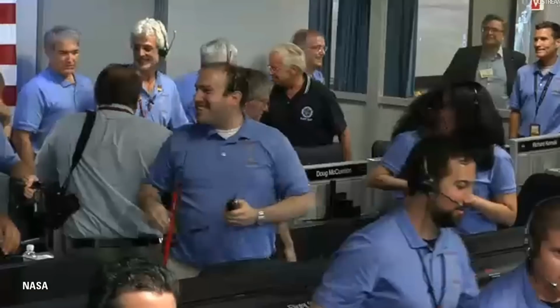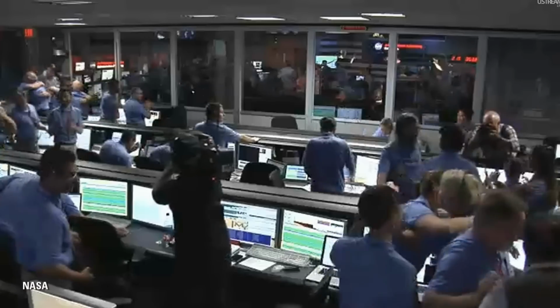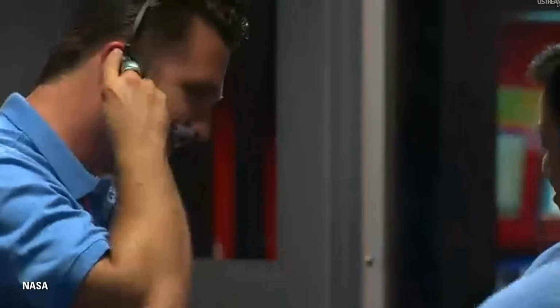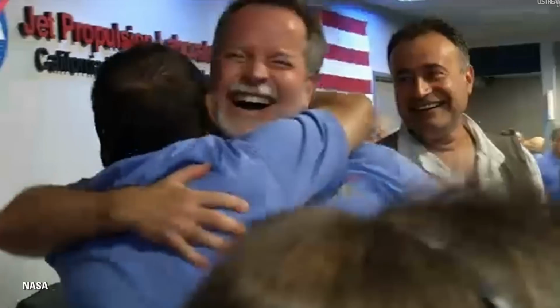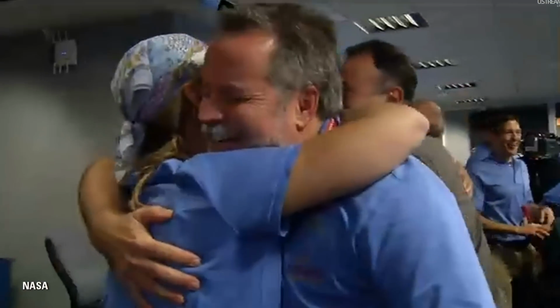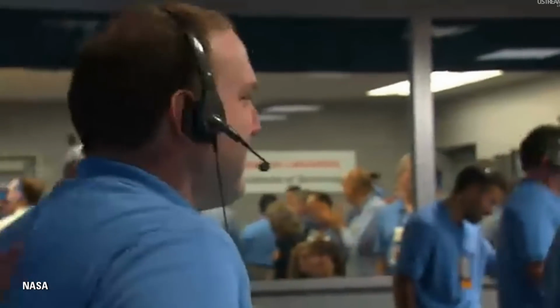We are continuing to receive telemetry from Curiosity. We're safe. Getting data from the surface of Mars. MASTCAM sequence is kicked off, waiting for images. Heads up, folks! EDL ops, the signal to Odyssey remains strong.